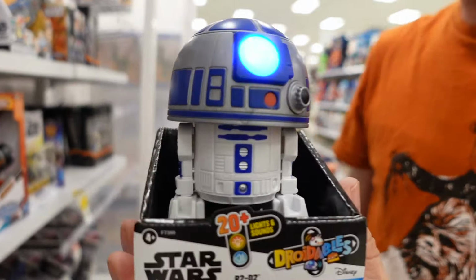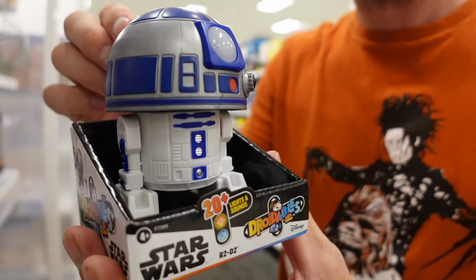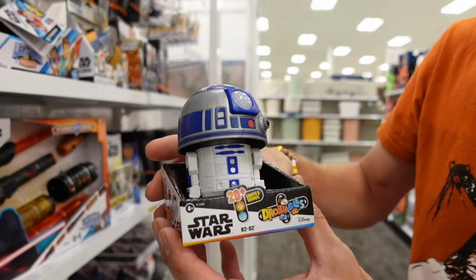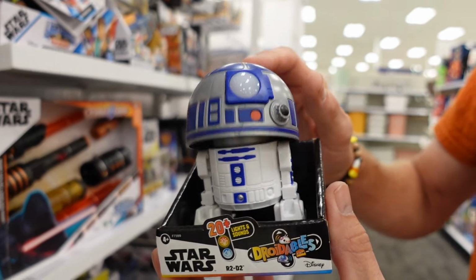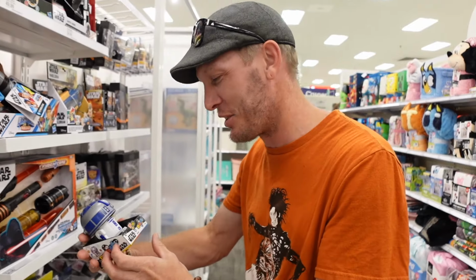It's hard to remind me. Spaceballs. Yes, Darth Helmet. It's Darth Helmet, but in R2-D2 form. That is, I gotta say, pretty silly. It's cute. I kind of like it, but I kind of don't at the same time. It's just kind of weird.